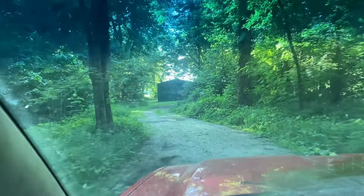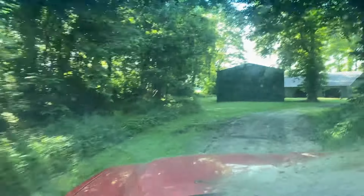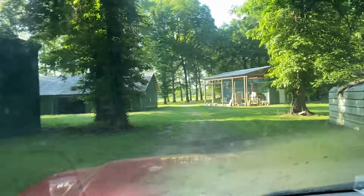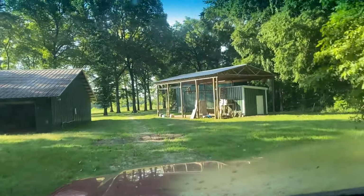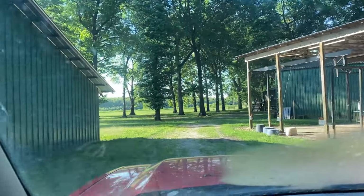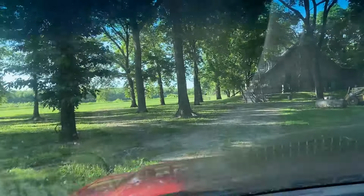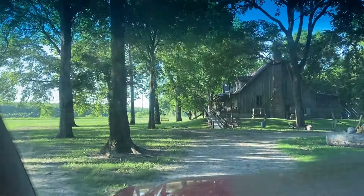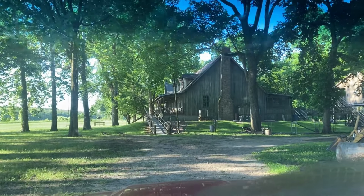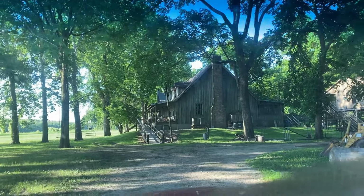And now we're finna pull into the camp area. There's shops, skinning racks, cooler house. And guys, they got electricity run underground all the way back here. So once you get back here, this is just like being at your home. Well water, electricity, Wi-Fi, anything just like at your house.